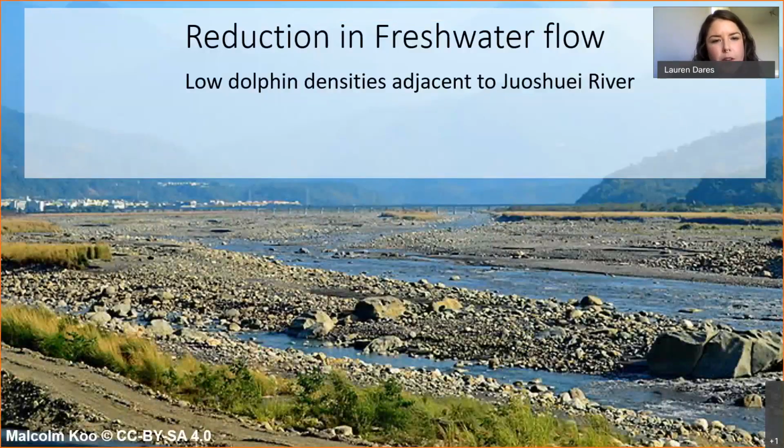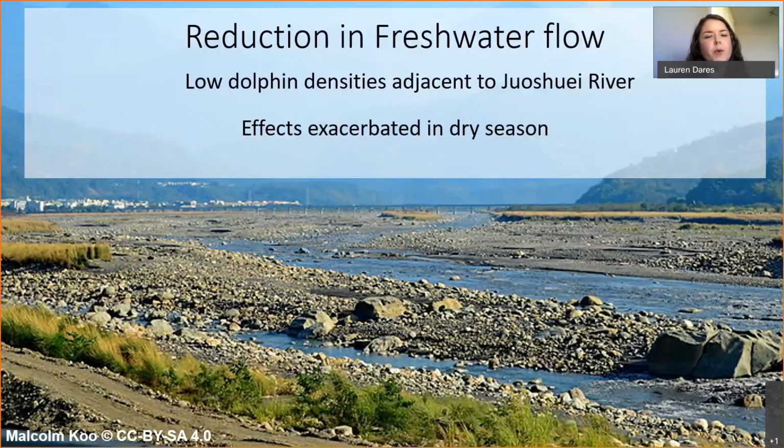So this is actually an image of the Juoshuel River. This is one of the largest rivers. This is what it would look like when there's not too much water going through, but there is a wet and dry season cycle in Taiwan, that in the summer months is the wet season, and there can be typhoons and huge rainfalls that this entire river basin might be flowing with water. But in the dry season, even this little trickle that's coming through might be even less.